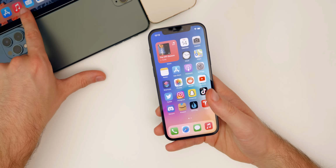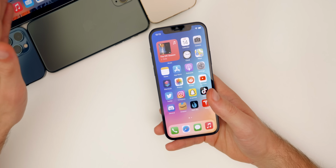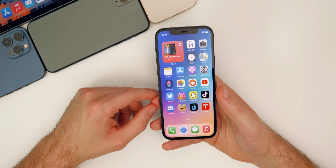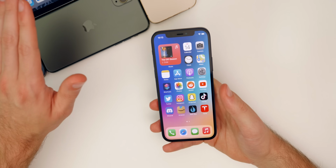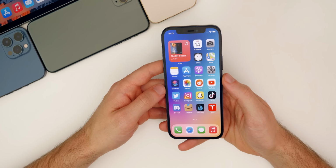So if you were having issues with battery life on previous versions, try out beta 3, or if you're on 14.5 or 14.5.1 and you're hoping for a battery drain fix in 14.6, you just might get it, because I am getting better battery life on that, but I'm just not on the iPhones. It's about the same as it was on betas 1 and 2.